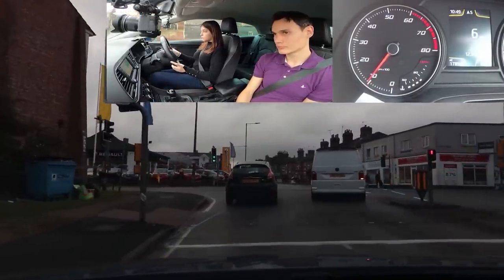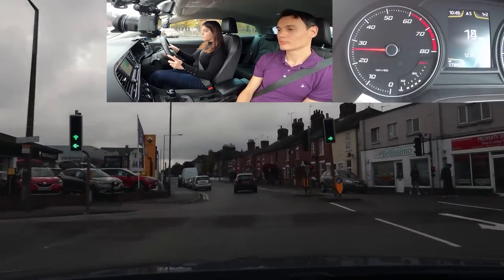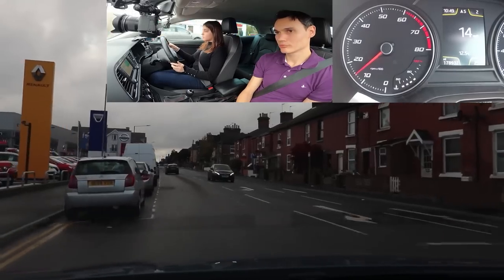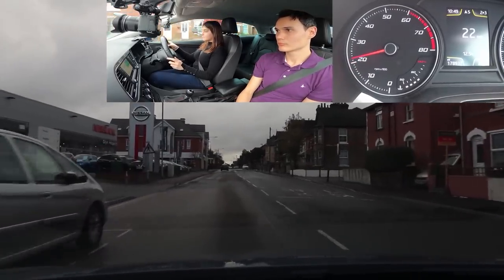Excellent approach speed and preparation. She avoided stopping just as the lights were turning green. If she would have approached them quicker and braked more harshly, she would have had to stop and then most likely do a handbrake start to start on this steepish hill.